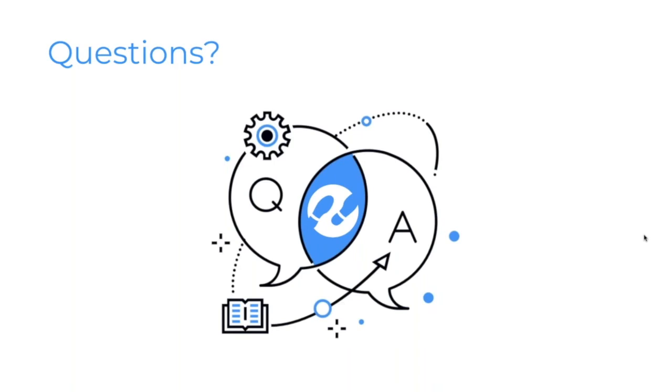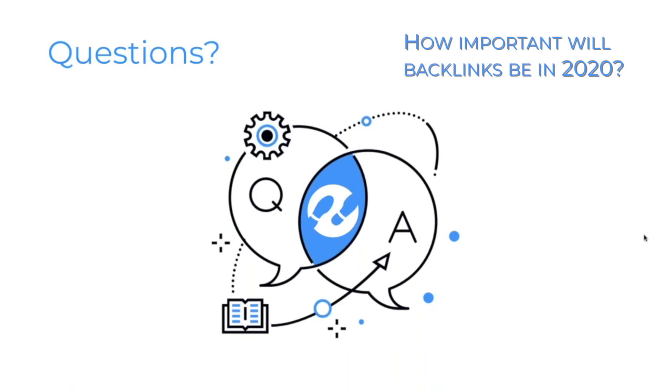Yeah. Great. Okay, another question we got is, how important will backlinks be in 2020? That's a very good question. You want to take the first stab at this?